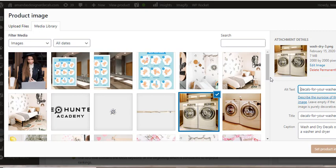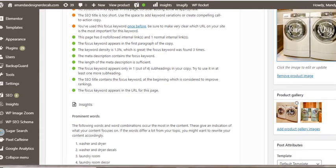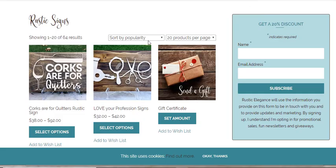I would go ahead and do it and stick in one of your keywords like washer and dryer decals. That's actually one of my keywords. You're going to do that for all of your main photos at the very least, and I would also do it for every product photo that you put up, but especially your main photo, because your main photo is the one that shows up on the category page. So once you have that and you have an optimized title, that's going to help you out so very much.